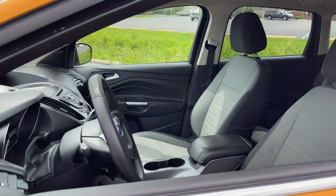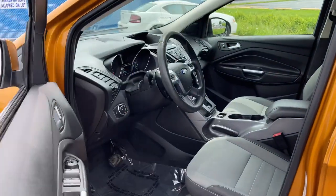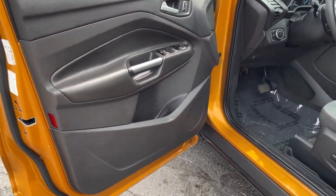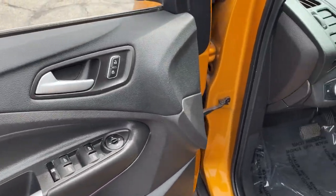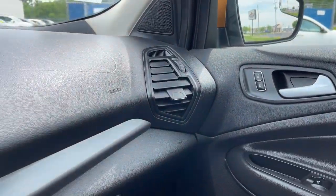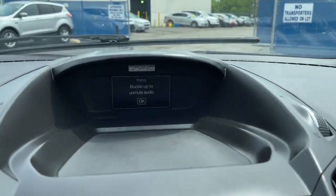These are just some of the great options this vehicle comes with: keyless entry, four-wheel drive, fog lamps, satellite radio, backup camera, aluminum wheels, steering wheel audio controls, power driver seat, Bluetooth connection, stability control.